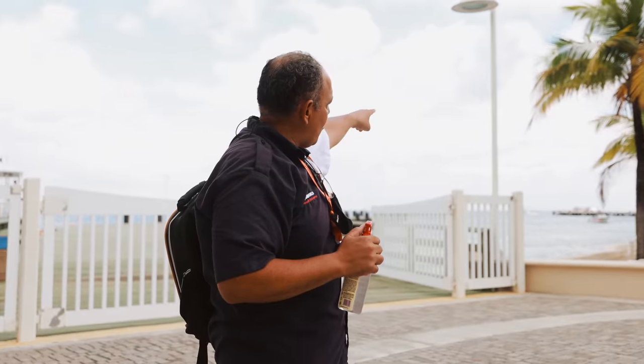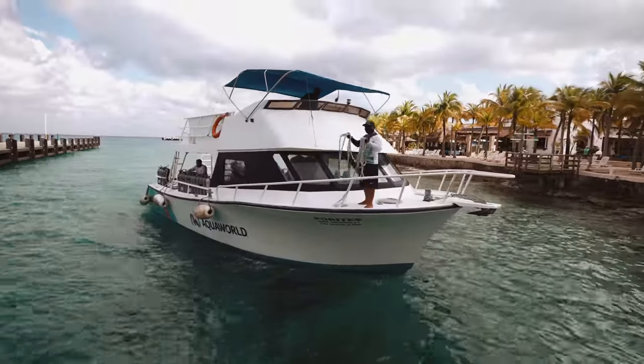That's our boat coming right now, the white one there. It's heavy. Let's go.